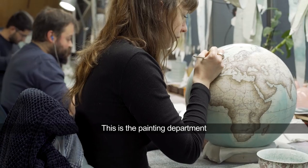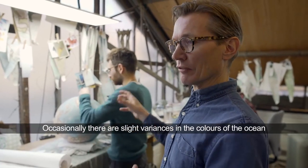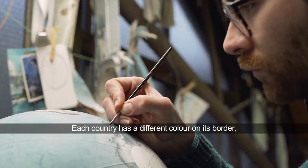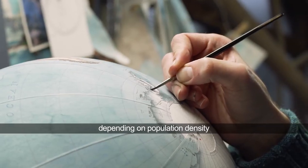So this is the painting department. So occasionally there are slight variances in the colour of the ocean, so we will match those. Each country has a different colour on its border depending on the population density.